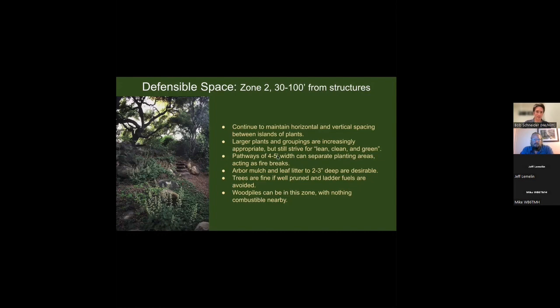So, pruning and spacing is really important in zone 2, maintaining proper horizontal plane between plants and vertical spacing. I'll get into specific recommendations in terms of spacing, but proper spacing is really important in zone 2. Larger woody plants, larger groupings of plants are appropriate in this area, and again can be broken up with pathways.